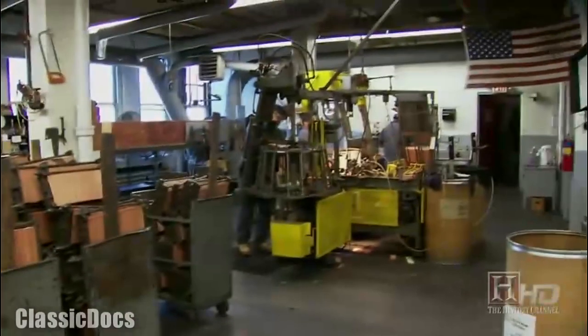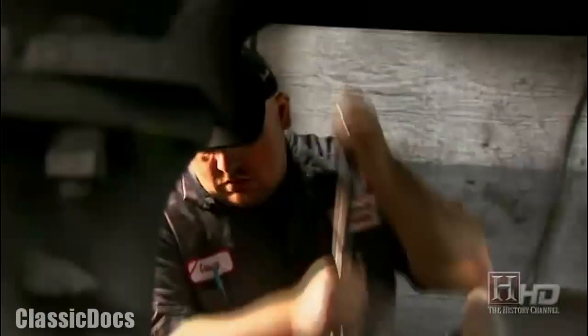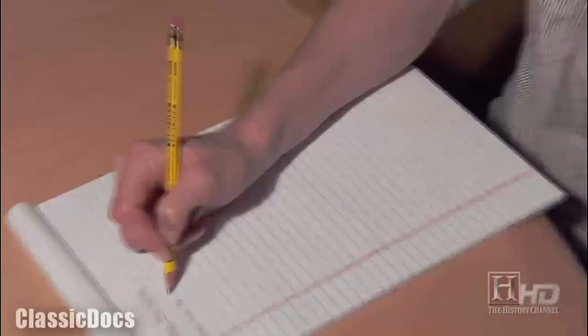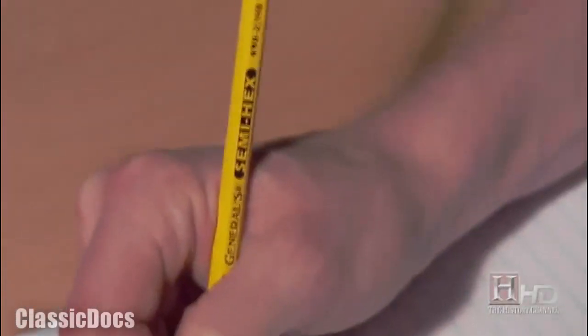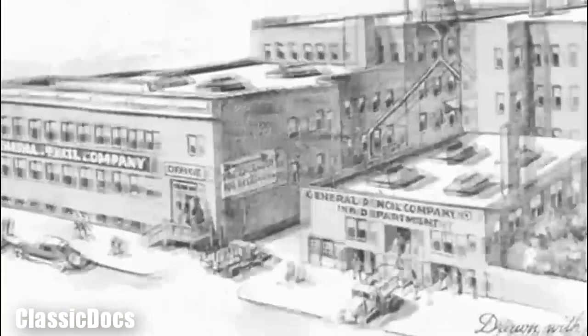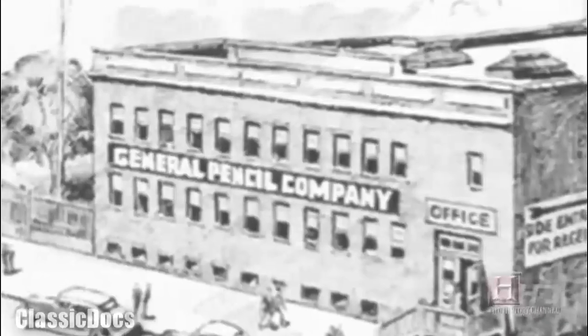At General Pencil Company's factory in Jersey City, New Jersey, a dedicated group of pencil makers turn graphite powder and blocks of cedar into the world's most reliable writing instrument. We are still the oldest pencil manufacturer in the USA, still family-owned and operated by the original founding family. And we're still in this brick building 100 years later.